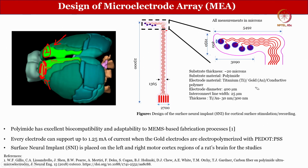So these are some of the parameters that we have used to fabricate the surface neural implant, also called the SNI, for cortical surface stimulation and recording. Again, for recording, this can be easily used for stimulation. You need to understand what kind of materials you need to use so that the stimulation is proper. The reason for using polyimide is that it has excellent biocompatibility and adaptability to MEMS based fabrication processes. Second, every electrode can support up to 1.25 milliampere of current when gold electrodes are electropolymerized with PEDOT:PSS. So you see that gold alone will not have that much capability, but if you go for the electropolymerization, then you can apply around 1.25 milliampere of current from each electrode.